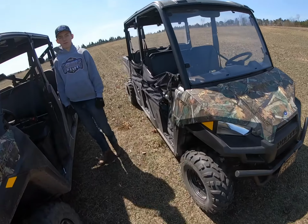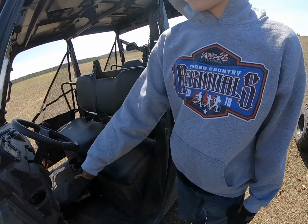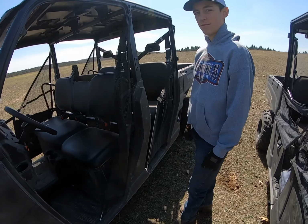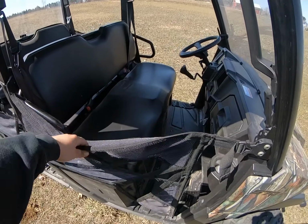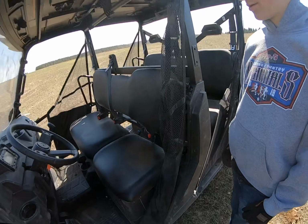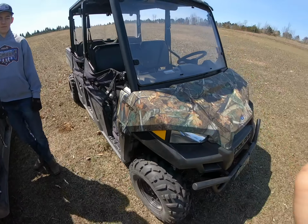Let's see. Do you like the doors on your Ranger compared to mine? I like doors, they're just very hard to clip. They're just less convenient. Yeah, I see that they're taller, kind of, whereas ours are shorter, more arm height. And these ones are tall and come down here. So that's one thing that he does not like, but I do like.